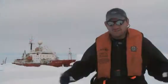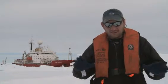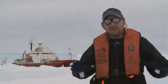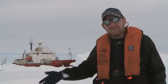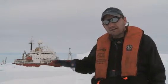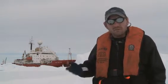So what we're trying to do here is actually something quite simple. It's just measure the thickness of the ice we have around here. And it may seem simple, but it's a complicated thing. The trouble is, we have a pretty good picture of how much ice there is in terms of area, how much of the ocean it covers. That's because it's really easy to see from satellite. But of course the ice is solid, so you can't see through it really well. So we don't know how thick it is very accurately. So the purpose of this cruise and this project is to measure the thickness of the ice.